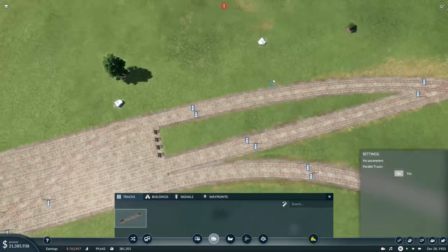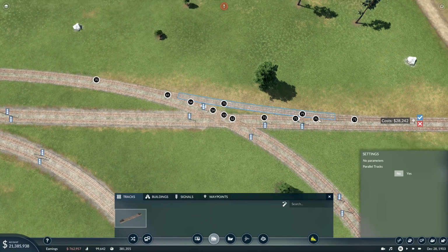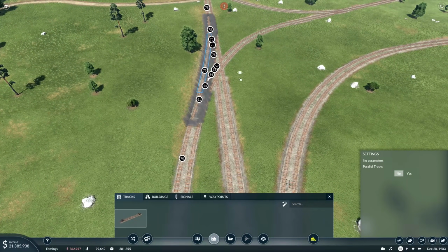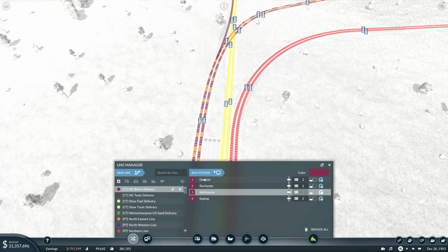We could, if we wanted to, just sort of come off of there. Which honestly, that might actually be the way to do it. I think that is probably the way to do it. So now that gets rid of our problems. The train sort of goes out that way, I guess.